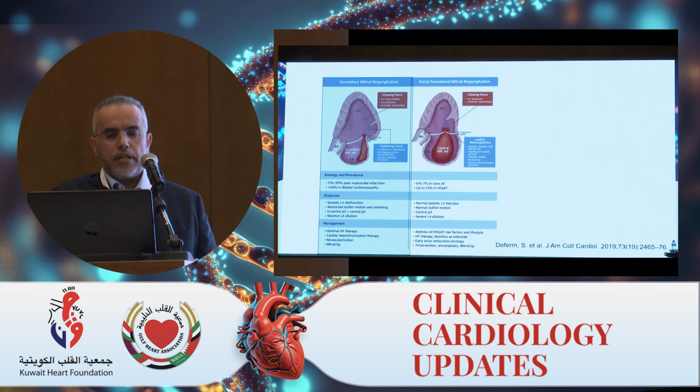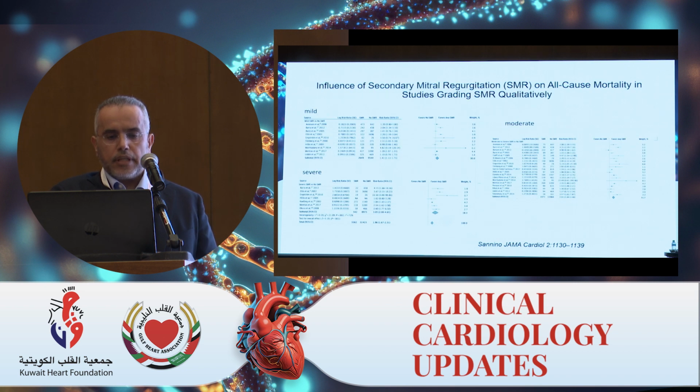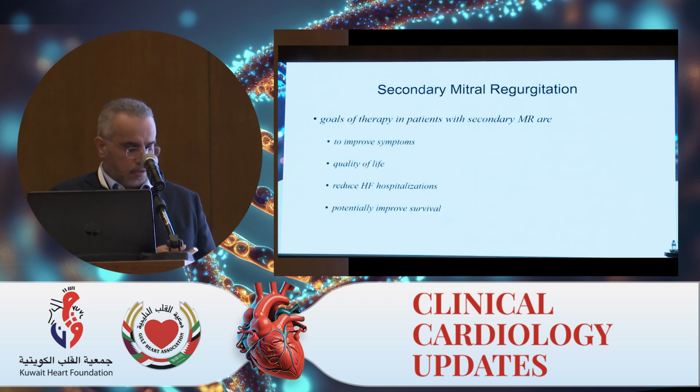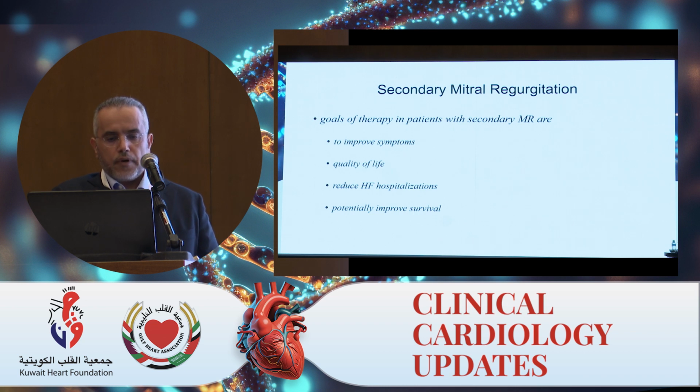Then we're going to talk mainly about the functional MR due to left ventricular dysfunction. We know that as the ventricle enlarges, the MR increases, or it's vice versa, we don't know. As the MR increases, the LV drops. If we look at all-cause mortality, we can see that in patients with LV dysfunction, even mild mitral regurgitation increases mortality and decreases survival. So the goal of treatment in people with secondary mitral regurgitation is to improve symptoms and quality of life, reduce heart failure admissions, and improve survival if we can.